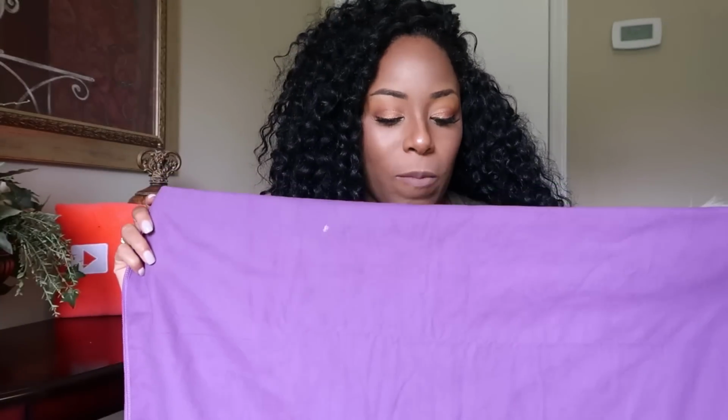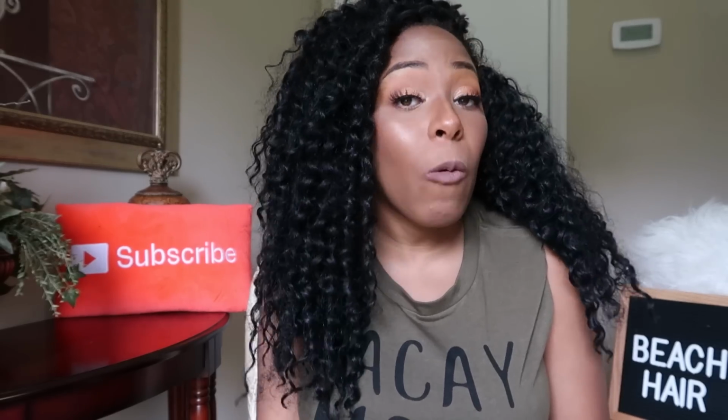Now, this one I got from Amazon, and it rolls up to be very small. It has a little button on here so that you can roll it up, and it can be very small and fit into a suitcase type situation. So don't be like me. Please bring a microfiber towel because you will see a level of uncontrollable frizz, because I was seeing some frizz and I was having to cut some things out on my trip. Bring scissors with you on your trip.